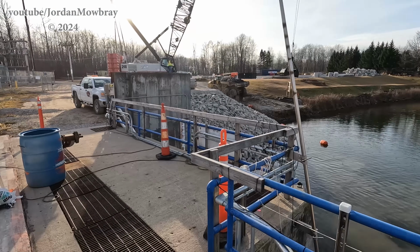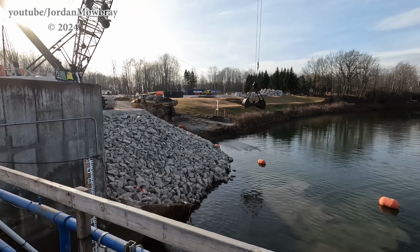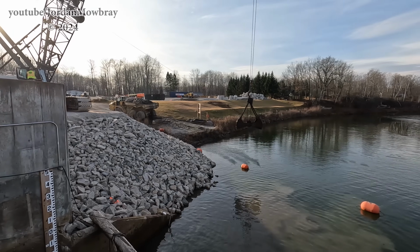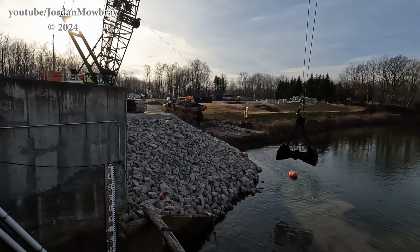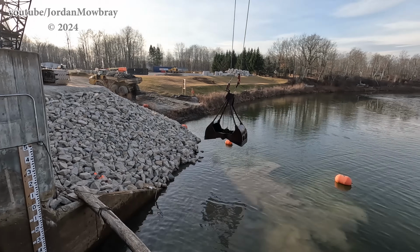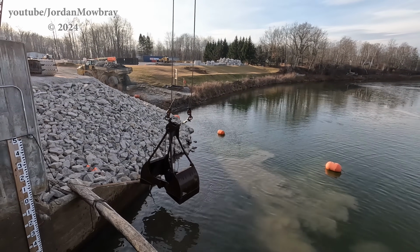Let's maybe watch them get one more scoop. Well, they're dredging out here. This is what you're able to see from the live camera right now. So the live camera is right on the other side of the crane. So if you've been watching that, you've been able to see a lot of this dredging going on.